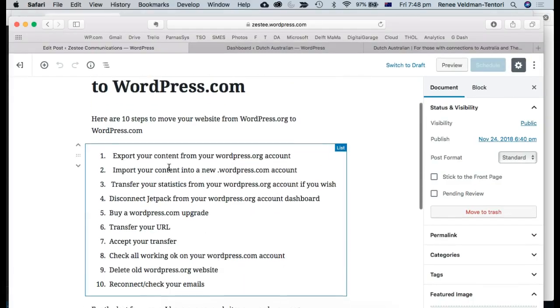Here we go. So the 10 steps are, first you want to export your content from the first website that you have with wordpress.org and the host that you have. I'll show you how in a minute. Then you want to import it into the new account that you've set up over at wordpress.com. I've run Dutch Australian for about 8 years now, and I've had a traffic of about 250,000. I have discovered that WordPress customer service can actually help you transfer these stats over if you have Jetpack connected, which is really handy.